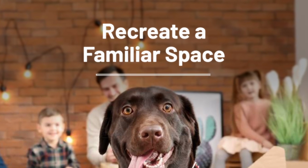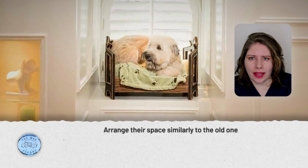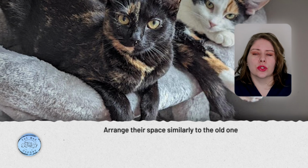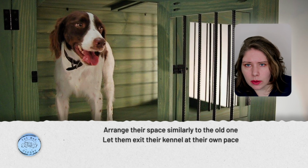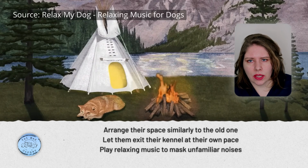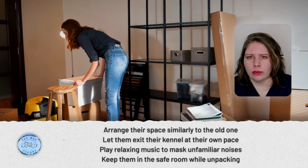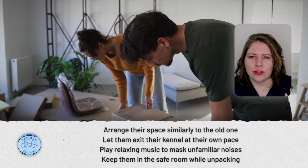9. When you get to your new home, you are going to first and foremost figure out a safe space for your pet and set their safe space up again in as similar a manner as possible to your previous home. Having known, familiar, safe things in this space and having it smell like them will make this less stressful for them. Then you bring your pet into their safe space and you can open their kennel. They don't have to come out, but give them the option of exploring their new safe space. You can play the relaxing music again to help cover any weird or scary noises and allow your pet to remain in their safe room while you bring all the rest of your belongings in and do any unpacking.